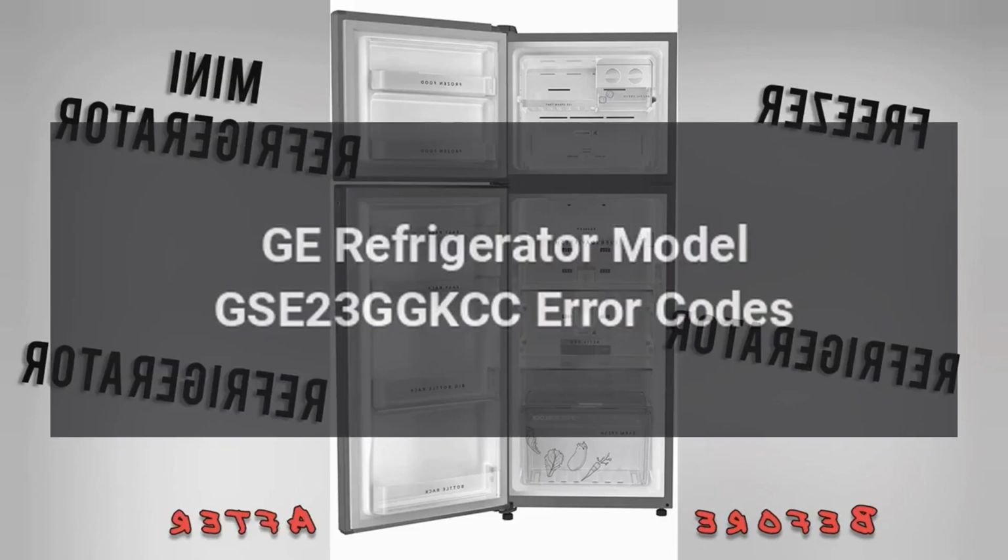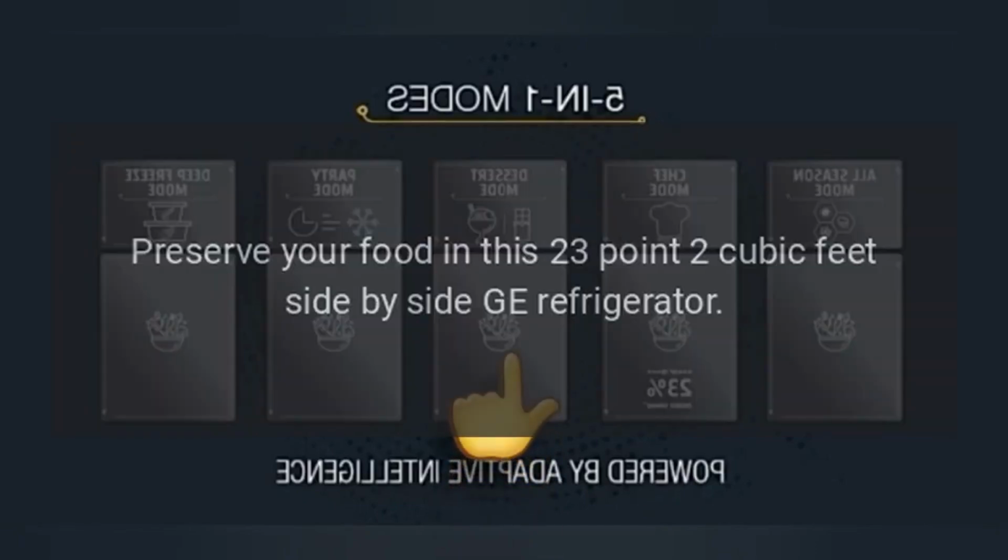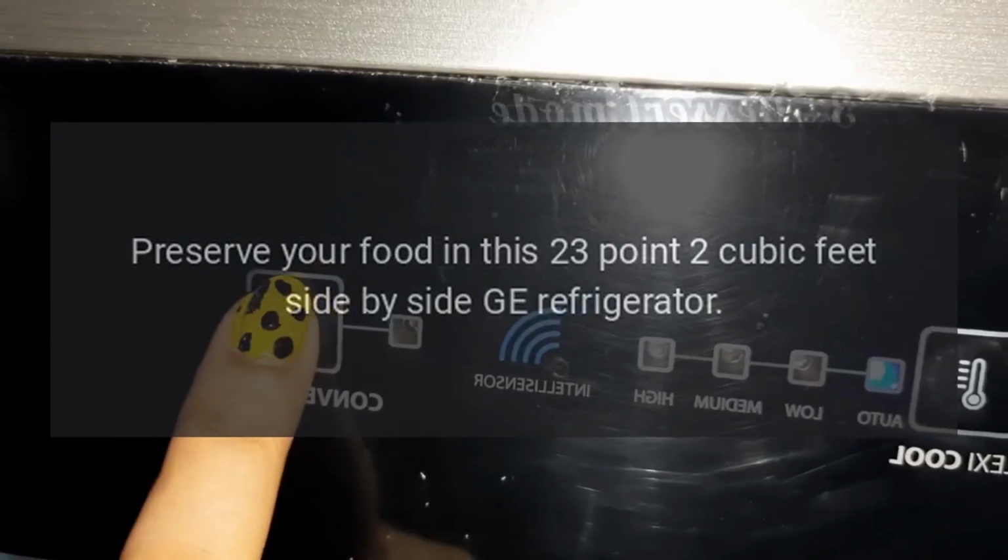GE refrigerator model GSE23GGKCC error codes. Preserve your food in this 23.2 cubic feet side-by-side GE refrigerator.